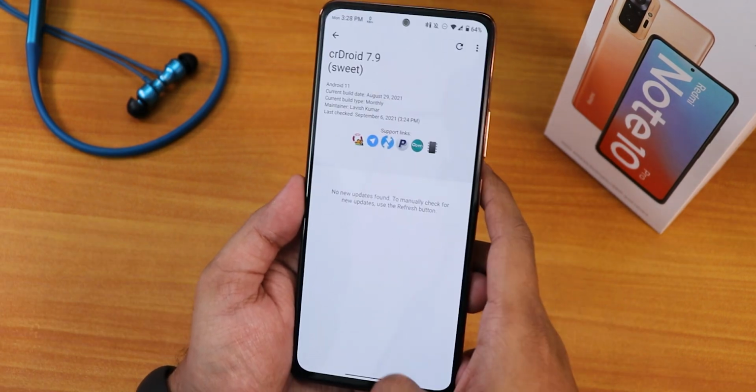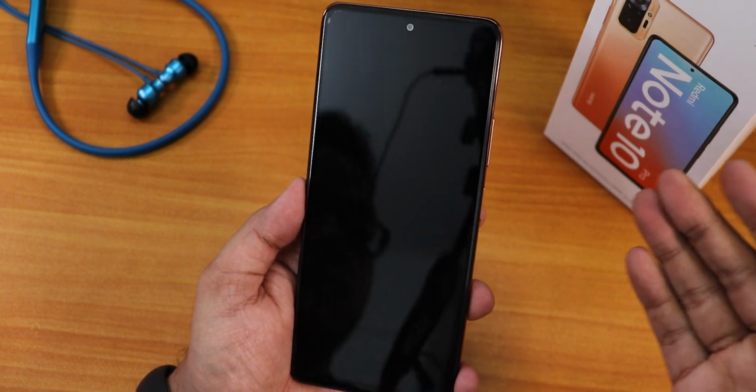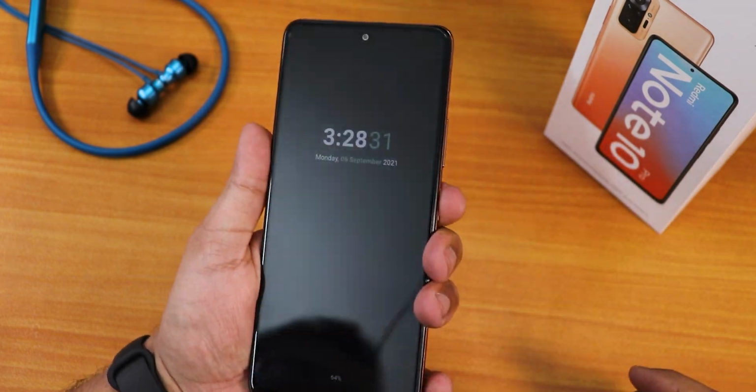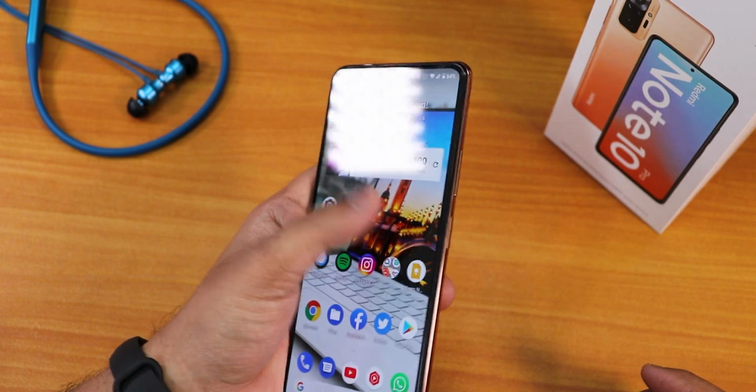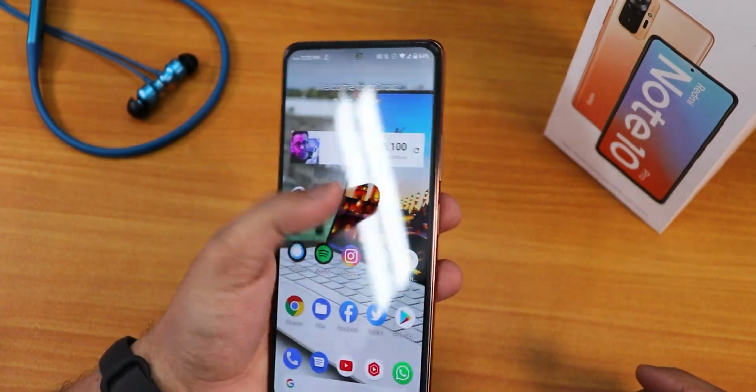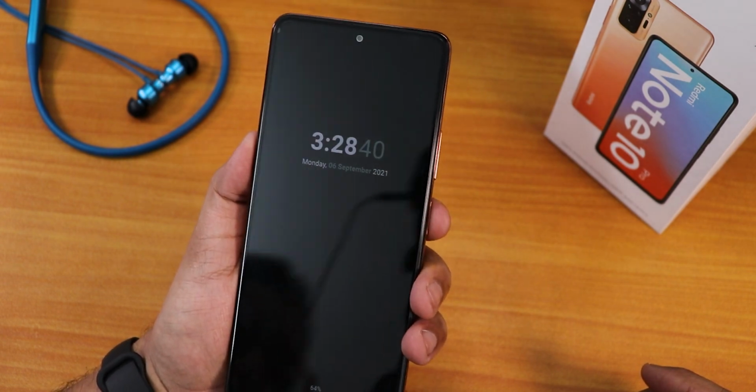Also in the stock launcher, it does have the double tap to sleep anywhere on the home screen, and that is a really interesting feature for me at least. I can just double tap anywhere on the home screen and that actually locks the device. I don't have to press the power button every time I want to lock the device. That is a really convenient feature for me.